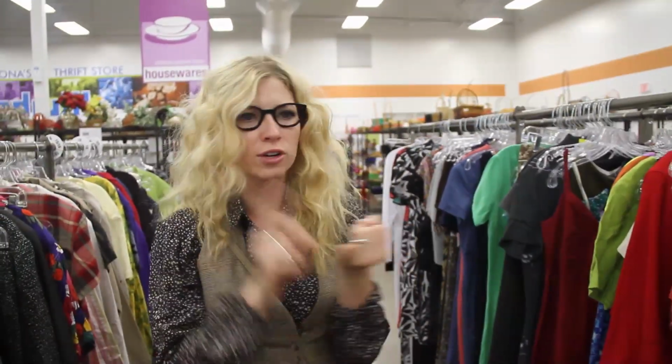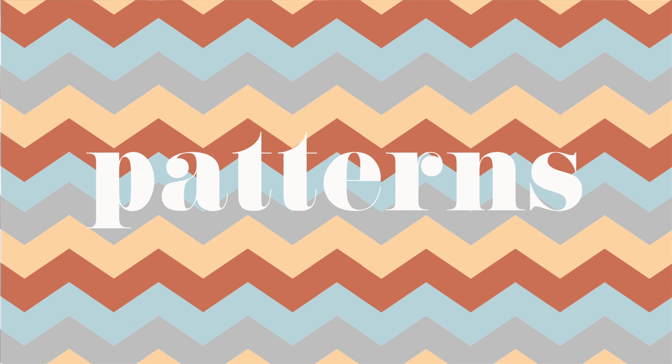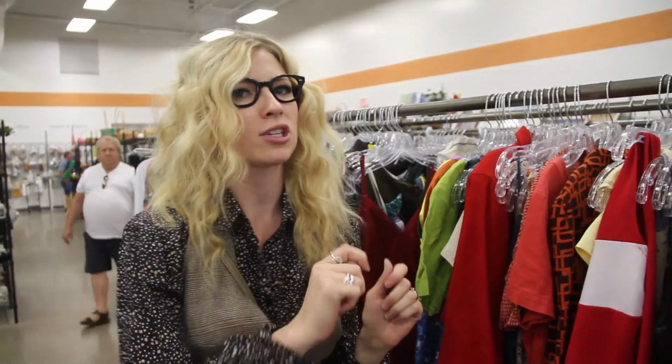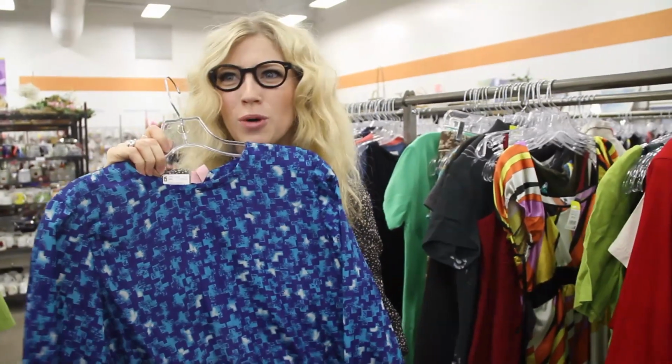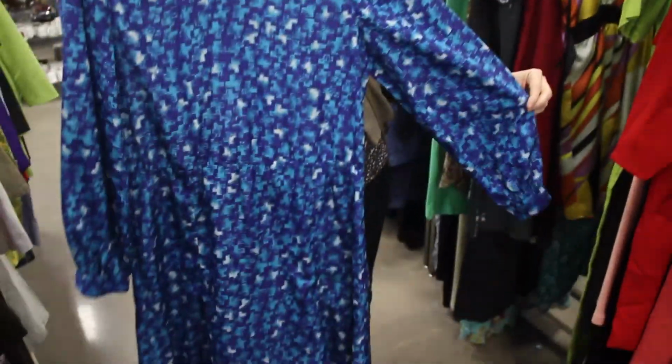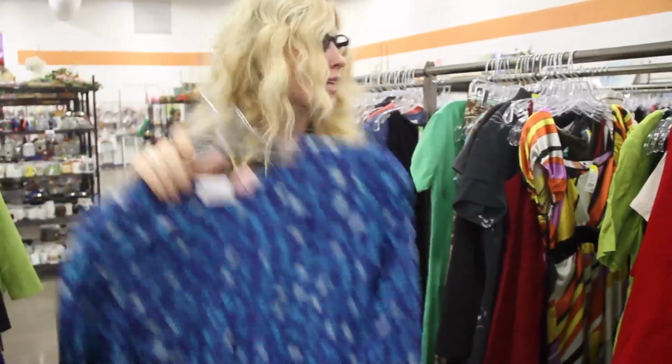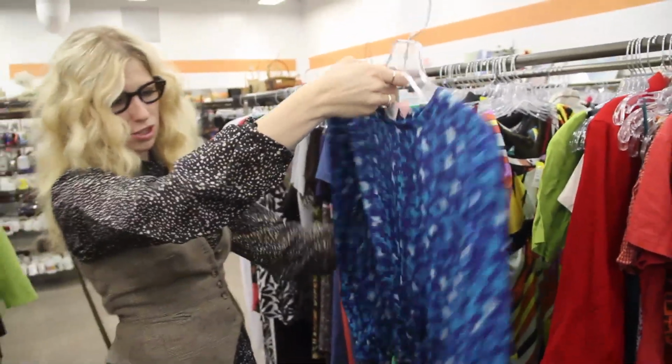I always look first for patterns, things that I really like: stripes, polka dots, a cool print, or a certain color. That's something that can draw your eye to start learning how to scan these racks quickly. Not quite the fit, but the print is fabulous. So while it wasn't necessarily the best pick, it's a way to start scanning. Well, let's say you love that fabric, turn it into a pillow.